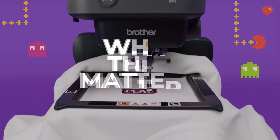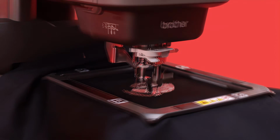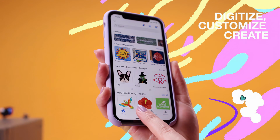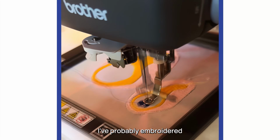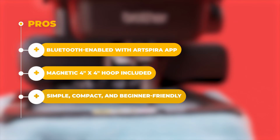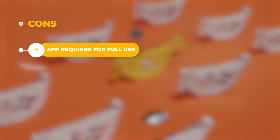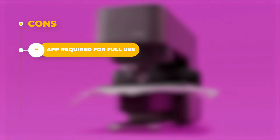Why this matters? This is one of the easiest ways to get into digital embroidery without a learning curve. It's not for production-level work, but it is for creativity and experimentation. The pros are app-based design, compact size, and a smooth entry into real embroidery. The con is that you're dependent on the app. Without Artspira, functionality is limited.